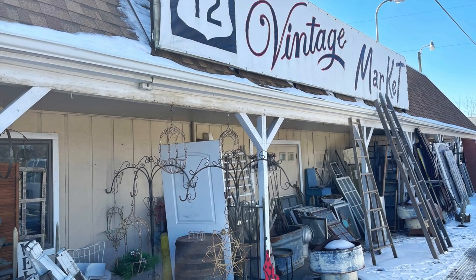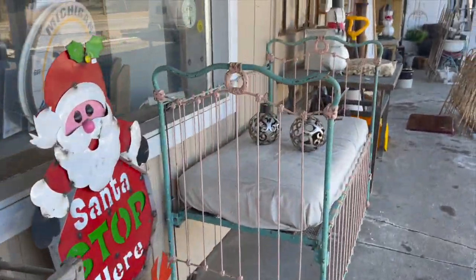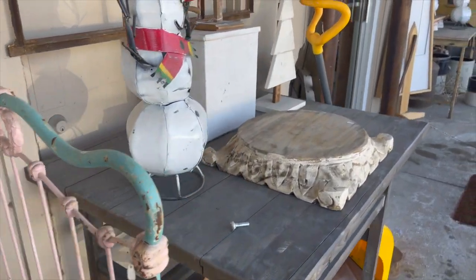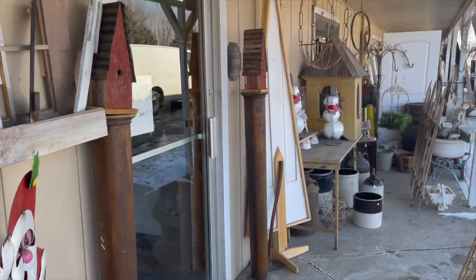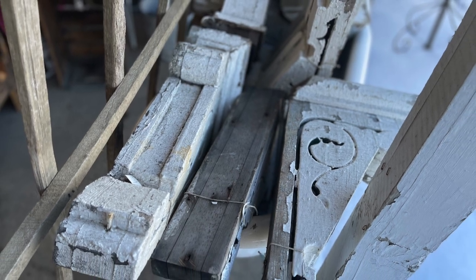They also did a great job in just displaying the items. A lot of times I go to antique malls and things are just kind of thrown about, but here there was definite thought and placement to all items. And there were some good treasures, including these corbels.